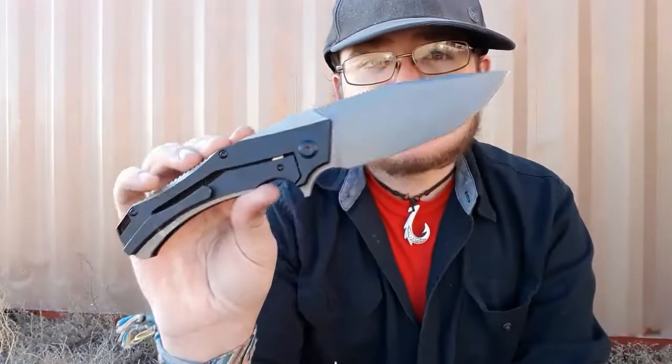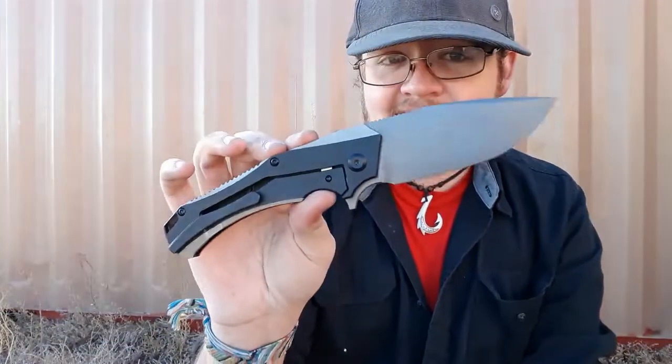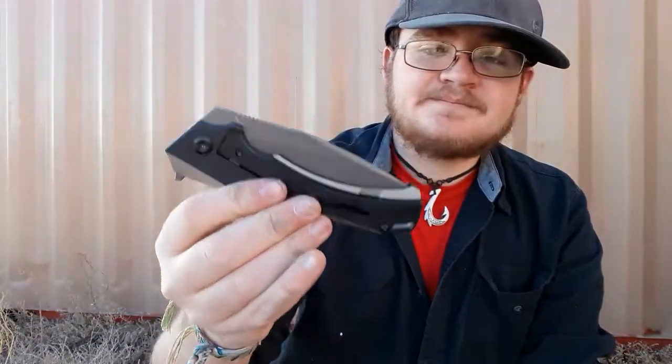And, real quick, something I forgot to say in my overall knife of the year video is I want to give a shout out to Concept. They came out with a lot of designs in 2021 that I thought were so good. I didn't get to get my hands on a lot of them. This knife is compliments of some friends of mine. But I did want to give them a shout out, and I just didn't get around to it. This is the Hell X, by the way.